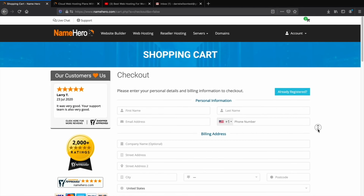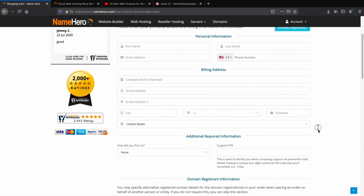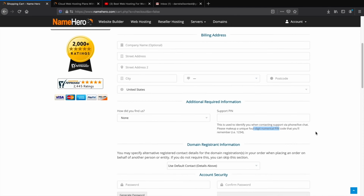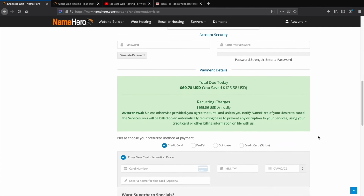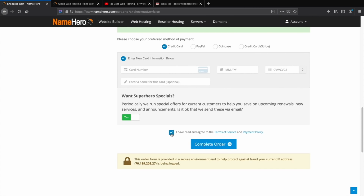So this is the checkout page. You'll go ahead and put in your personal information, your billing address, and also your support pin, you will need that in case there is a problem. For example, if you get a technical problem, they might require that you have a pin to verify that it's actually you. You'll make your password, and I'm sure you guys have seen this page before on various other websites. You can even pay with Bitcoin. How cool is that? I thought that was dead. Apparently not. So you'll go ahead and select your method of payment, and you can click on I have read the terms of service and payment policy, and you can read through those. I'm sure you all will. And once you're done with that, you'll click on complete order, and I'll meet you all on the very next page.